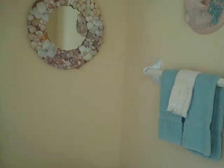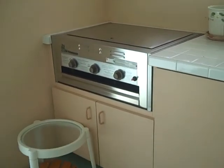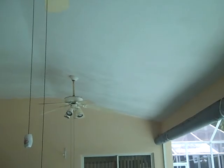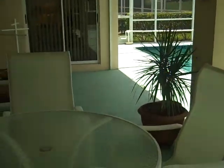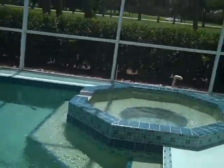Oh, this one at least has a pool bath. And it's got a little kitchen. Those rolled up, those are hurricane shutters too. They're the Cavalier, they just roll down. Then your pool and your hot tub.